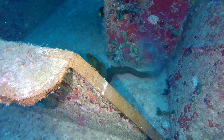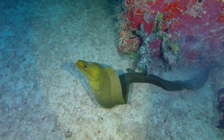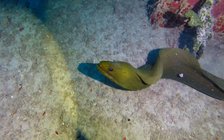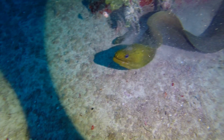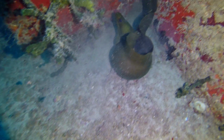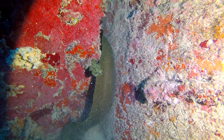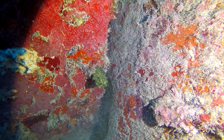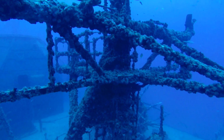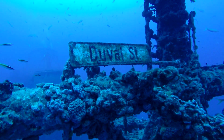So we're coming around and we notice this little guy hanging out. Mr. Mare. He got a little squirrely. I was trying to adjust my light, so he didn't like being on camera. He didn't sign any releases either, so you didn't see this. From what I understand, there were two on the ship, but we got to see this one, which is kind of cool. But again, just let him go do his business. Here we are in the middle, and there's your Duval Street sign.